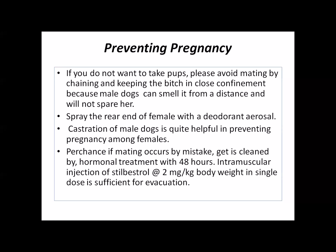Similarly, you have taken your female dog for a walk. Suddenly, somehow it got loose, and during that accidental escape, it may get mated by any dog. So in all these unusual situations, you may want to end the pregnancy, for which there are many alternative ways and means. The simplest way to avoid complication is spaying. In case of male, castration.